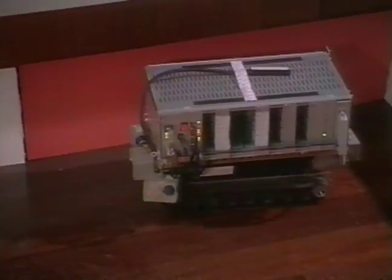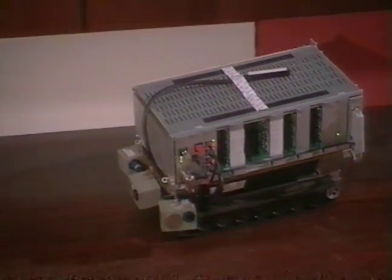Frank scores over existing robots by being flexible. He can find his way around not just the maze he's been trained in, but in any maze which is roughly the same. One of the advantages of neural network systems is that they are prototypically trained. You train them on an example of a particular situation. You don't need to train them on the exact situation.